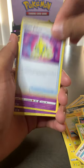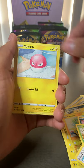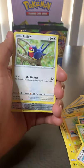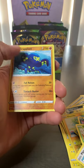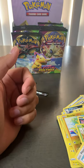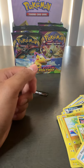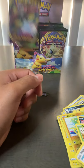Cramorant, Swoobat, Shuppet, Poochyena, Voltorb, Rockruff, Tailo, reverse holo Metagross, and Grapploct. Yeah, I don't know. What do you guys think about this? I think we've pulled two of these already, just in this box alone.